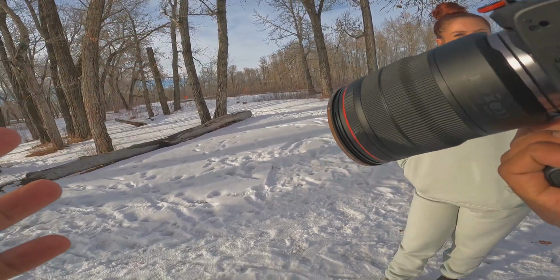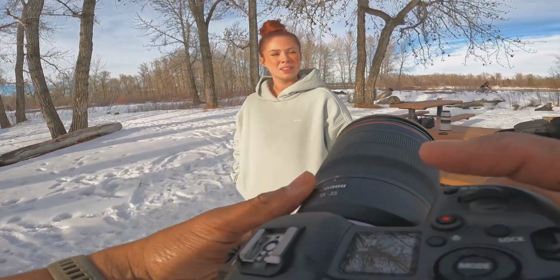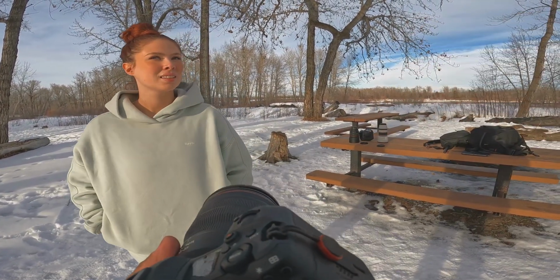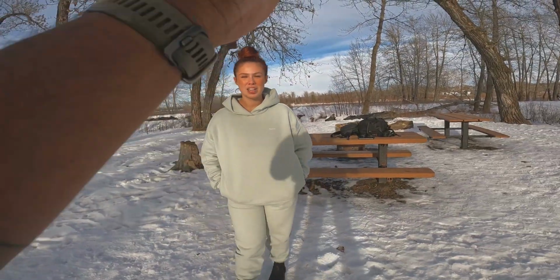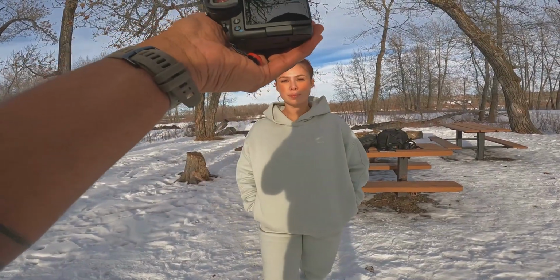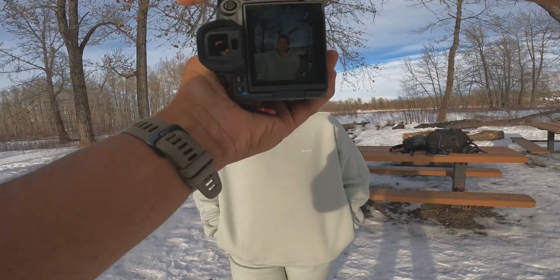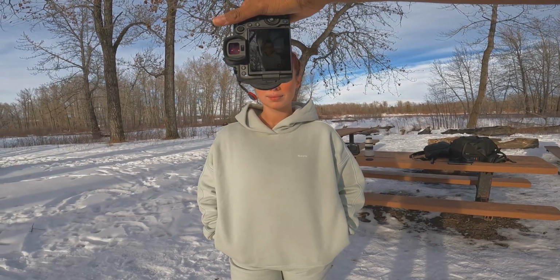This last little experiment, we're going to use the 15-35, then we're going to go to the 85 1.2, then we're going to go to the 70-200 shooting at 200 mil, and we're going to see how the face changes. I'm going to put the pictures on screen. Same kind of framing is what we're going for. 15 mil is going to be crazy, but it's going to be interesting to see how the face changes depending on what lens you're using.